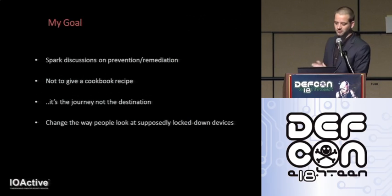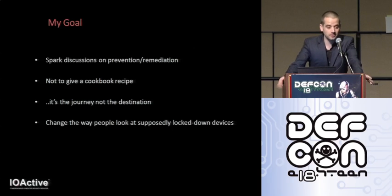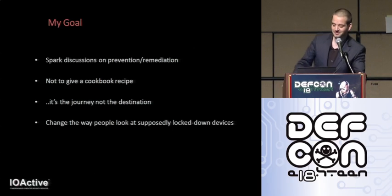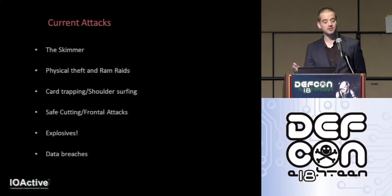So the goal of the talk is to spark discussion on ways to remediate and fix the vulnerabilities I'm going to be demonstrating. The goal isn't to give a cookbook recipe on how to hack ATMs. The process of finding vulnerabilities, I think, is always more interesting. You know, the journey, not the destination. Although the destination is pretty damn cool on this one too. And I hope to change the way people look at devices that from the outside are seemingly impenetrable.